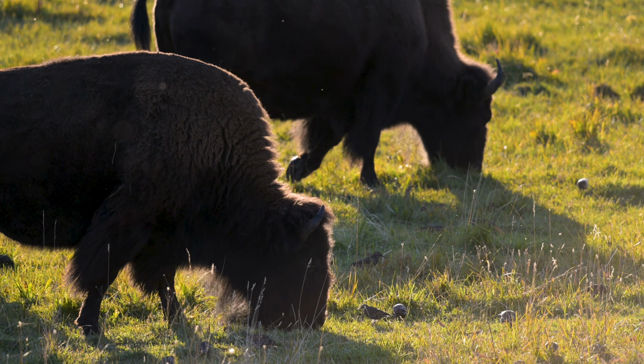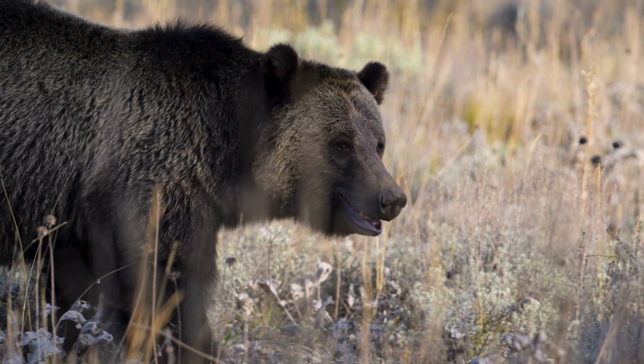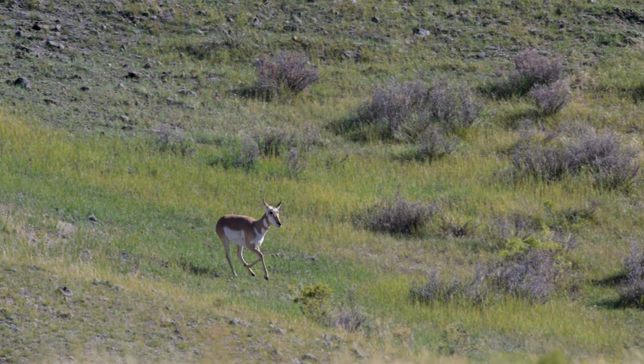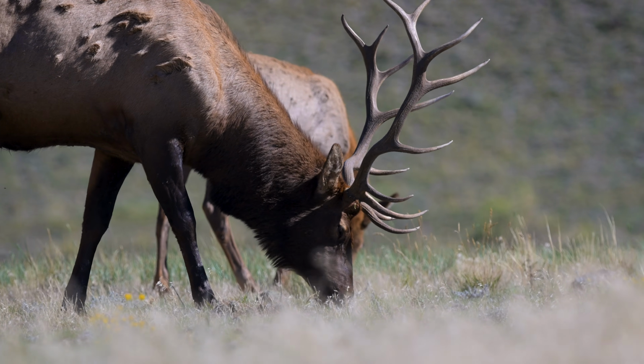And what we're really looking for is either bear or wolves. Well, wolves is number one. And then out of the bears, it would be the grizzly. But elk would also be pretty cool to see, some of the males bugling.